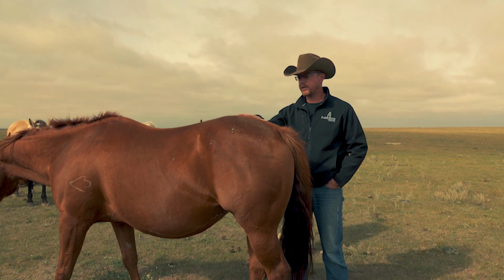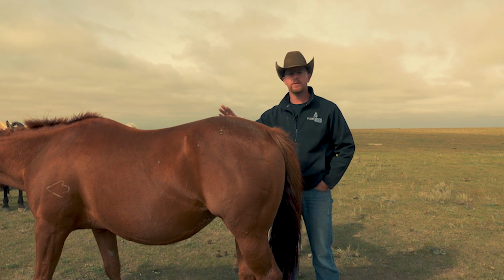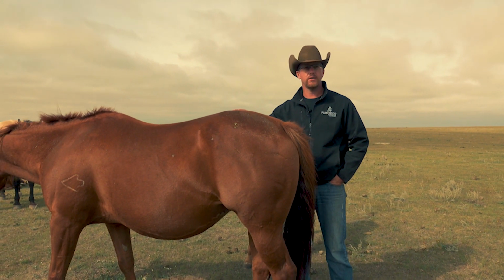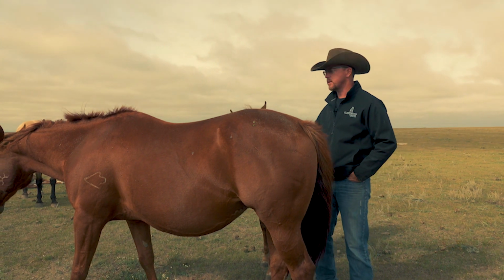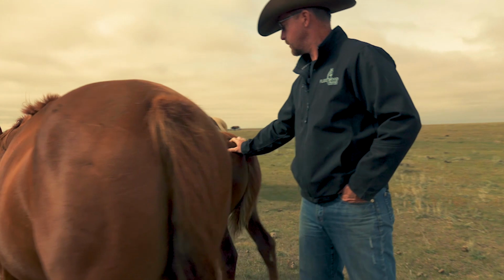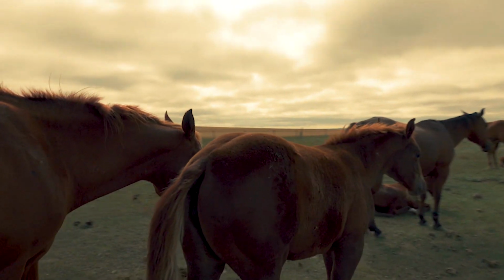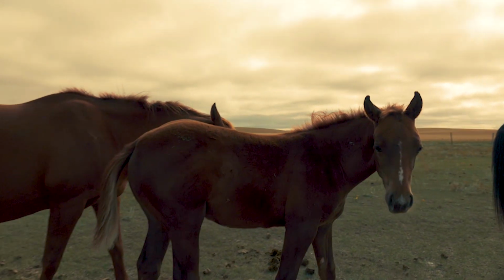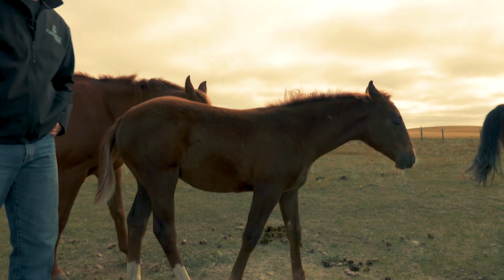Here we are in another pasture. Just wanted to show you some of the mares and foals here. This is our Tanqueray Gin daughter, who sold at the Fleetwood Estate auction a couple of weeks ago. And then this is her Pegasus daughter. See if we can get her out. And she sold at the sale too.